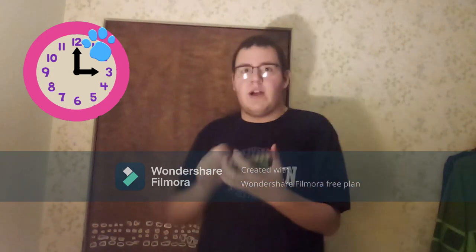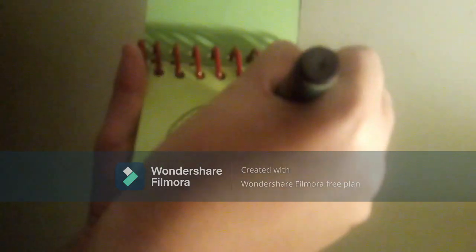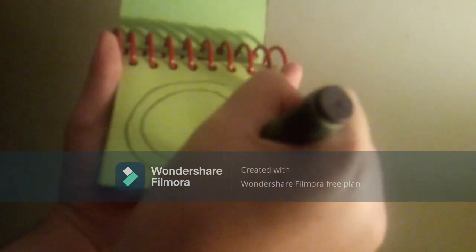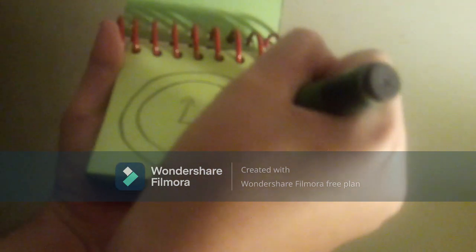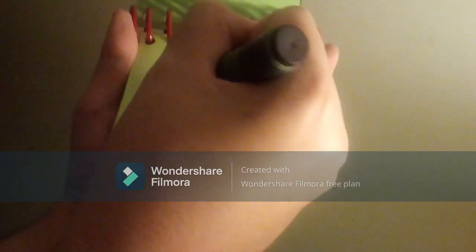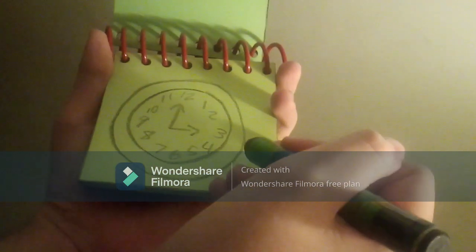Notebook, right. A clock. To draw a clock, we'll make a circle with another circle outside it. Two hands, and the numbers 1 to 12, going all the way around. A clock. There, our second clue.